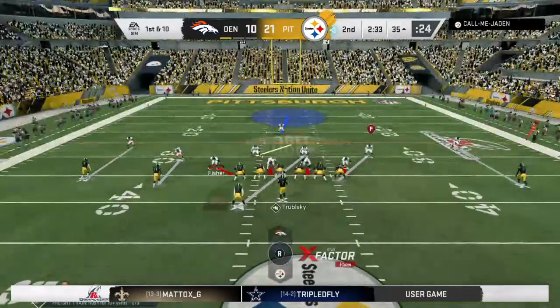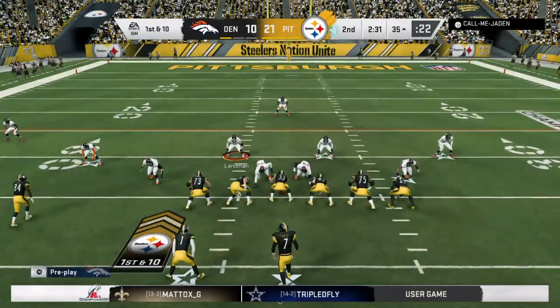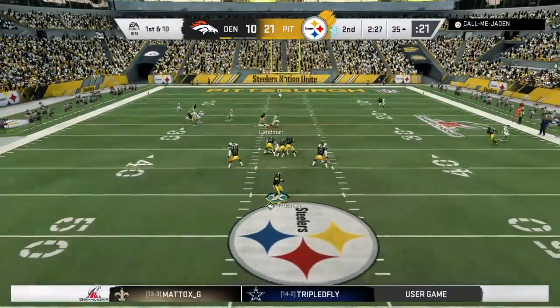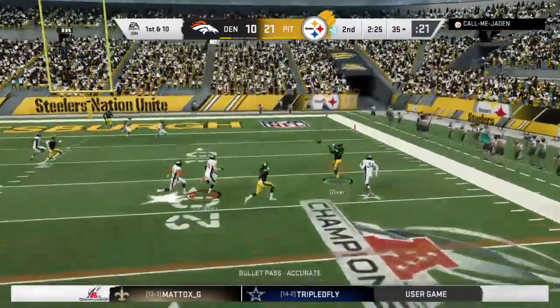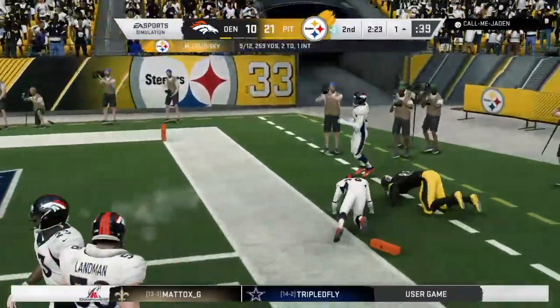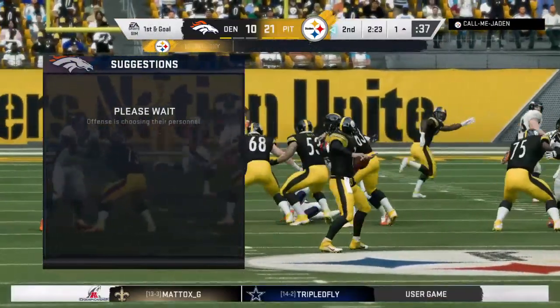Trubisky now 8 of 11 in this first half. He's got it 1st and 10. From the shotgun is Trubisky. This one caught by his tight end Oliver. An excellent pickup of 34 yards.